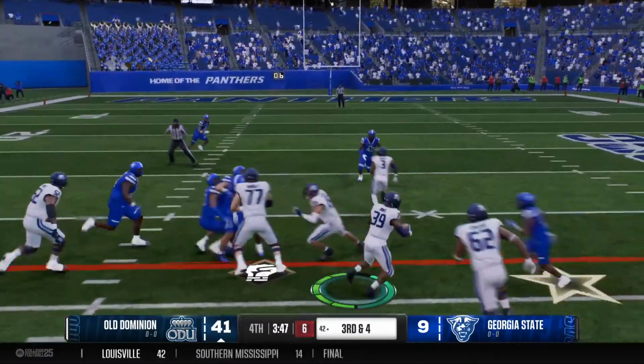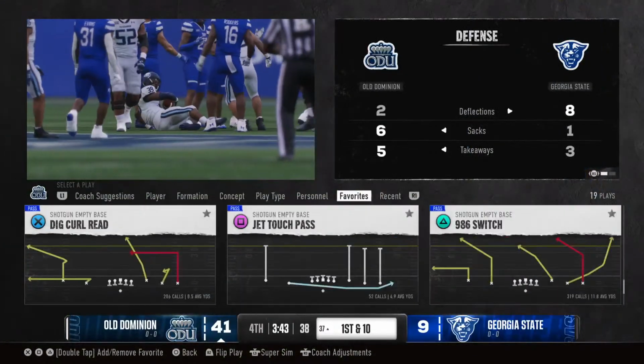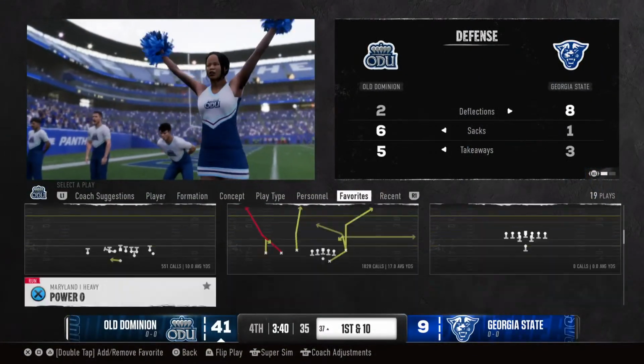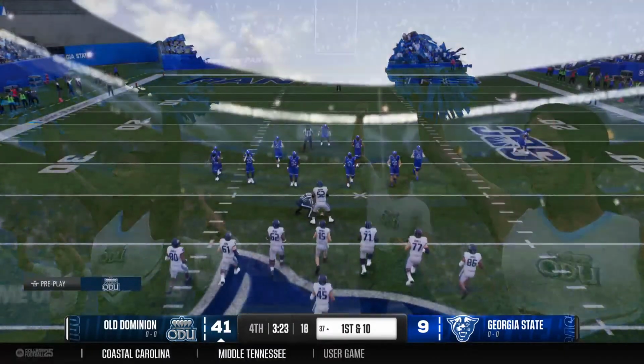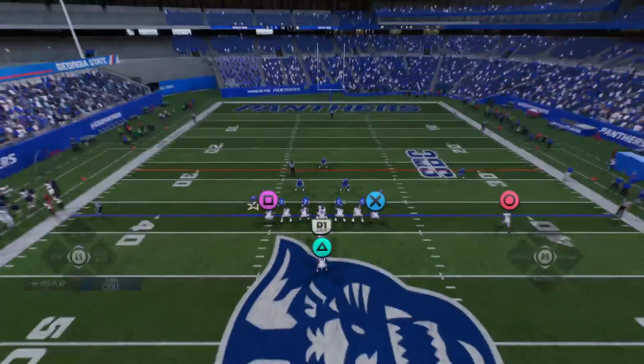They keep it on the ground. Clock is their friend. He gets the job done on 3rd down. They move the chains. It's at the 37. Well, the offense knew what they needed to get that first down, so they dial up the running play, and they get just enough to keep the drive alive.